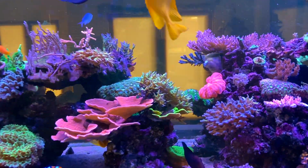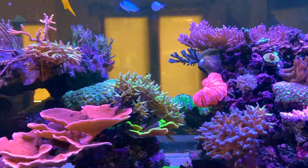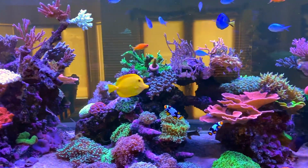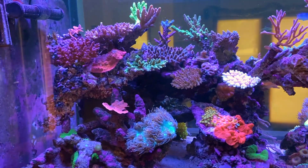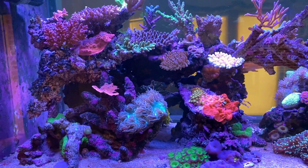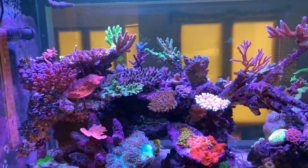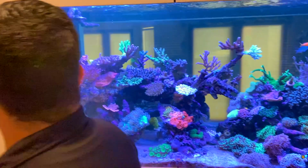I also love this Favia in there, which we'll have a look at on the other side, but it's just got its polyps out, making sure no one gets too close to it. But what a beautiful system. Absolutely gorgeous. Complete and true to the word, mixed reef. You've got from soft to LPS to SPS, all living in harmony in here. It looks fantastic.